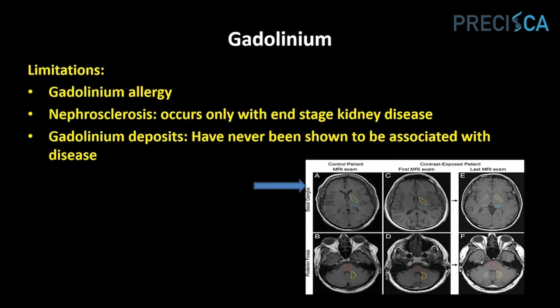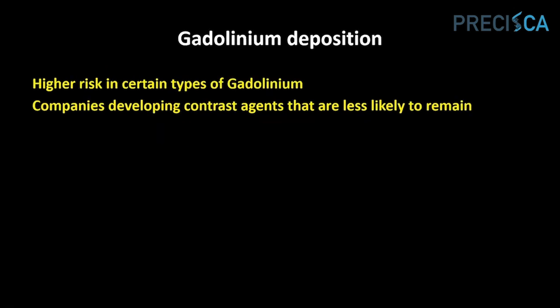We have looked at whether or not this is associated with any real pathology. And so far, nobody has demonstrated that when you do an autopsy or when you do a biopsy, you may see the gadolinium deposition on the MRI, but the tissue next to it does not look abnormal. Patients don't get sick because of it. So that it really is probably extremely safe, regardless of the fact that you can see the white on your imaging study.